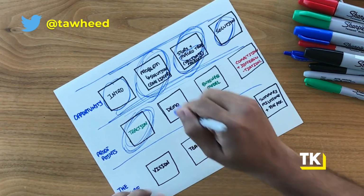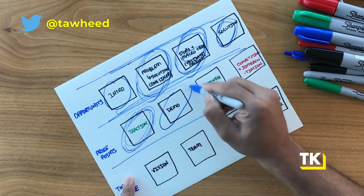So the next slide is, once you've shown the opportunity and said, hey, we're for real, then jump into a demo. And there's a power in the right type of demo. You don't want to show all the features, but you do want to show the right features and the right flow. That's probably for another video.